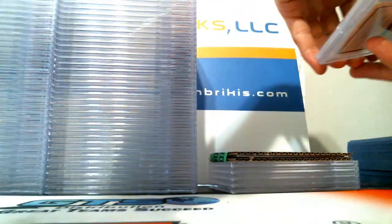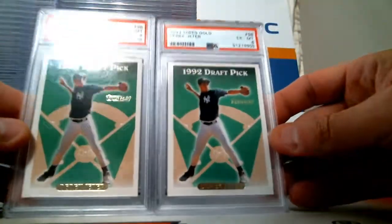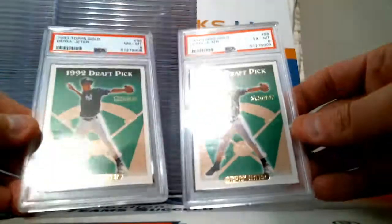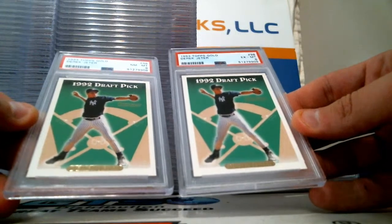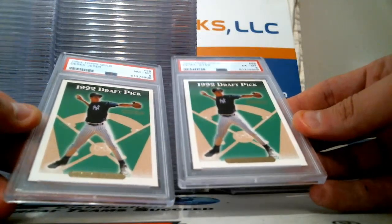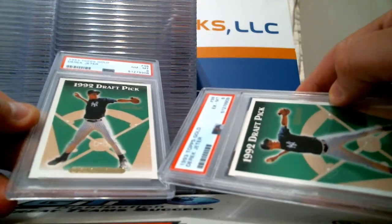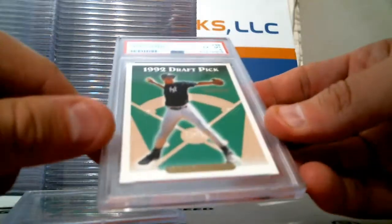I had 2 Topps Jeter Golds. We got a 6 and an 8. A 6 and an 8 on the Jeter Gold. I just bought another one of these today, 8.5. I tend to not sell these very often. I pick these up pretty often. I'm seeing a corner right away on the 8, bottom right corner. I usually send these in even if they are 8s, but I don't know what happened here.